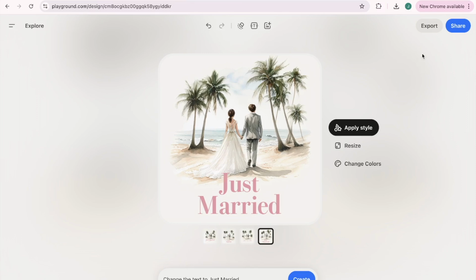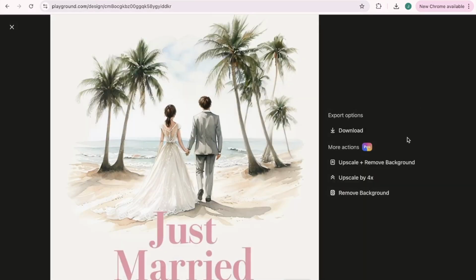But I'm going to come up here to export, and then this is what I mean. You can upscale and remove background right here, which typically you want to do because with print on demand, you don't want this white box to appear behind the design on your product. You want to make it a transparent background. You could just download as is without the Pro version, but I think it's best to upscale and remove background so that you have the best print quality.